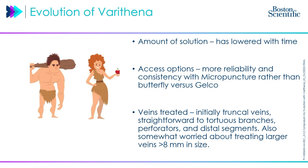The other issue that's changed over time is access. So initially, we were trying a variety of products, both with butterfly access, Gelco, micropuncture, et cetera. I have found the best reliability is with the micropuncture, and I will tell you that even if you can get 2 to 3 centimeters of that micropuncture catheter in, it is definitely going to be a more stable device because, again, you're going to be eventually elevating the patient's leg, putting on a wedge. If you're using a butterfly, it traditionally can move around and cause some problems before injection. So I love the micropuncture and have had great success with that.